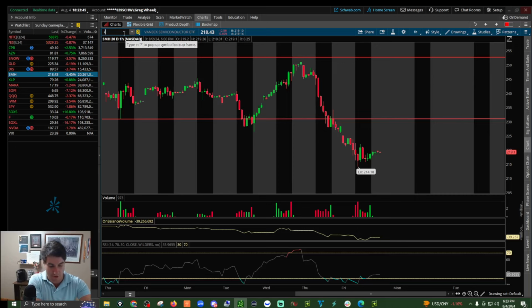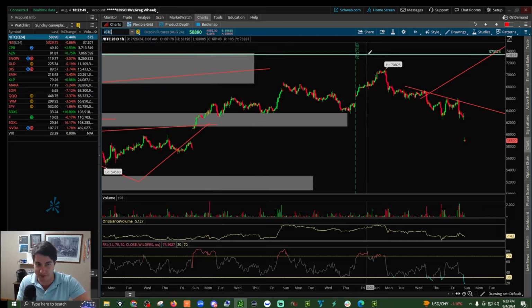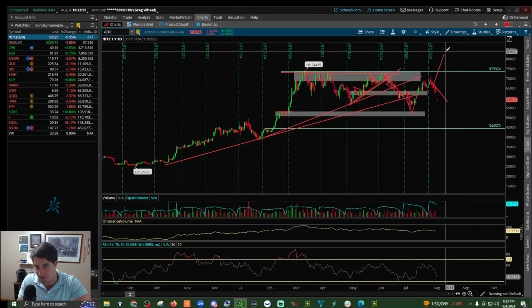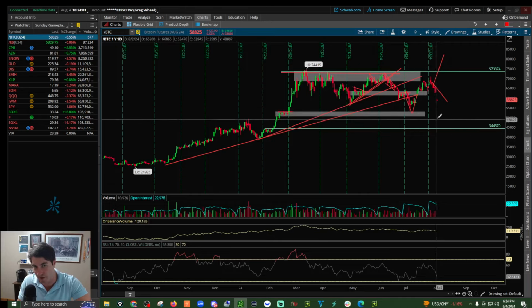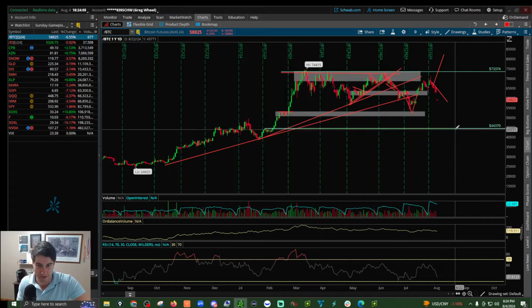I want to talk about Bitcoin real quick. Bitcoin looks bearish to me. Bitcoin gapping down 6.47%, just saw that. So Bitcoin had two options from up here. It could either break out to all-time highs or sell. It chose to sell and revert back to the mean. So not a lot of support on Bitcoin really until like 50,000 or maybe even a little bit lower. So I wouldn't be surprised if Bitcoin got down to 45,000.